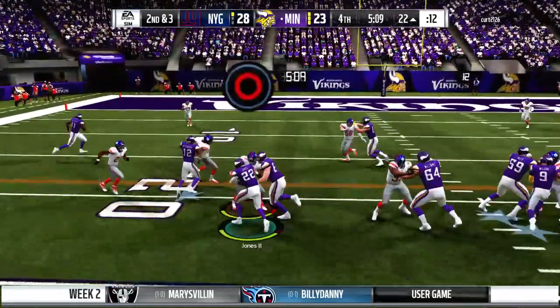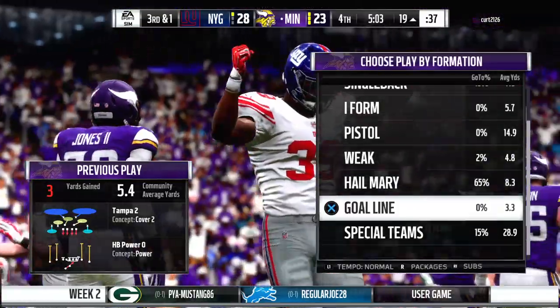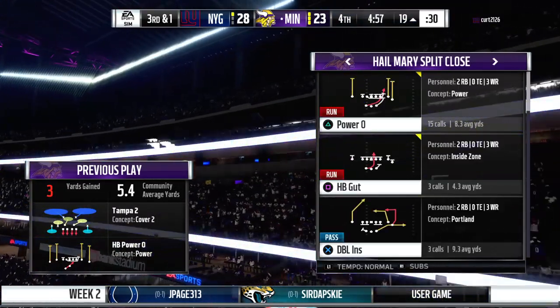They'll run it now out of the gun. And he'll at least get him inside the red zone here, down to about the 19. A 3-yard pickup on 2nd and 4. Now they'll need to convert here on 3rd and a little more than a yard.